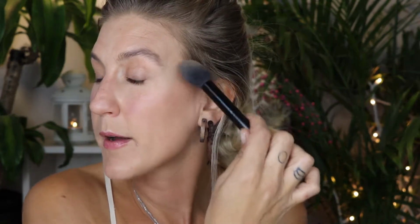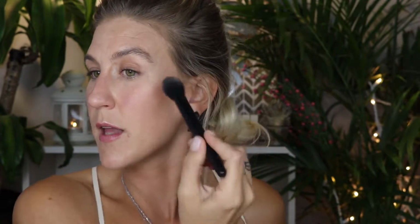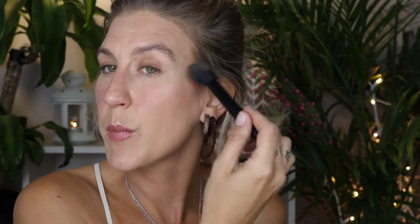An equal amount of product onto my cheekbone here, so I'm not having this nice harsh line. It's just sort of rolled and melded onto the cheekbone here.